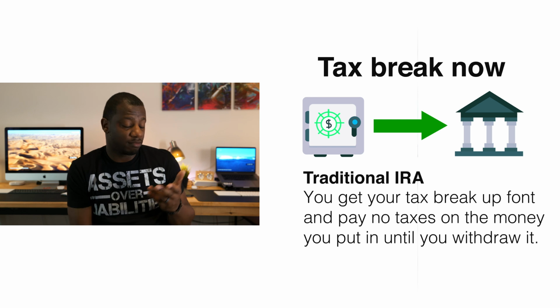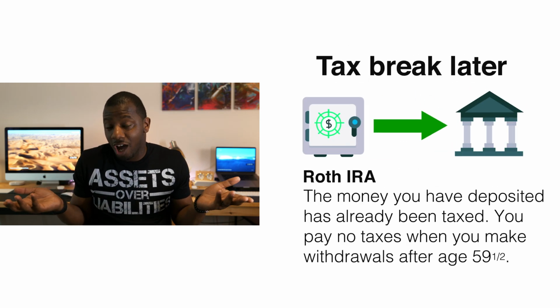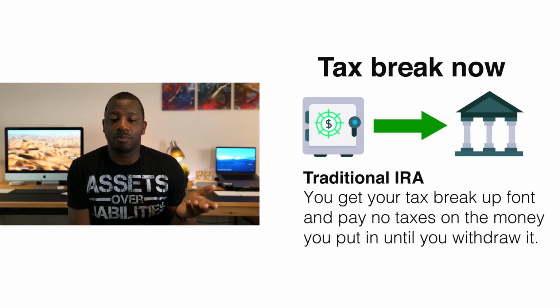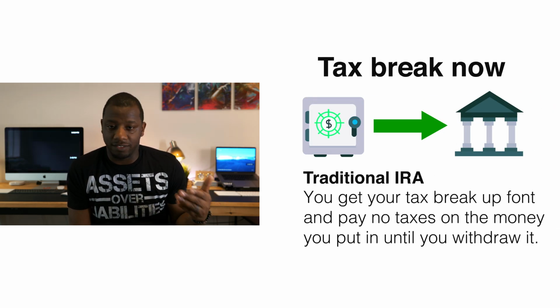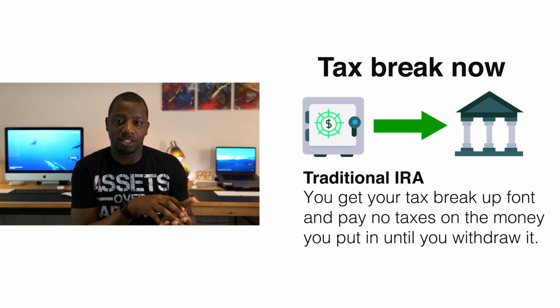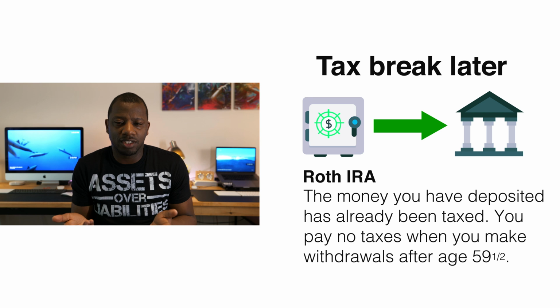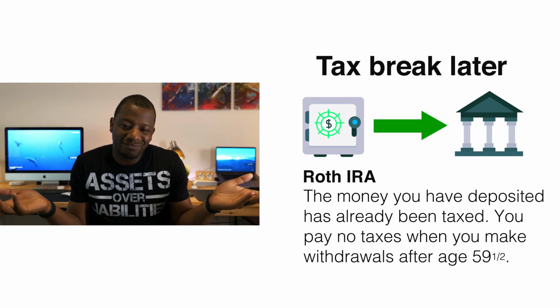All right, so there are two types of IRAs. One, traditional, the other one, Roth. Now, what makes them different? On one side, you pay the taxes of whatever it is that you're depositing into your Roth early on. The other one, you just pay it later. So it's pretty much a matter of pay now, pay later.